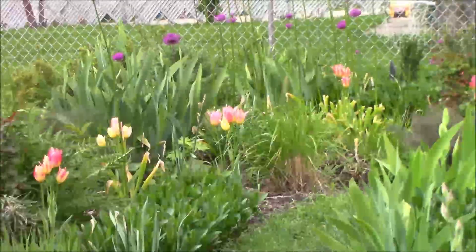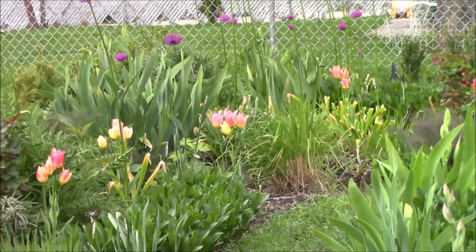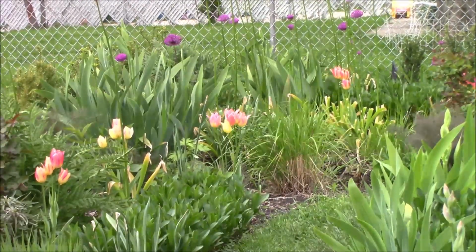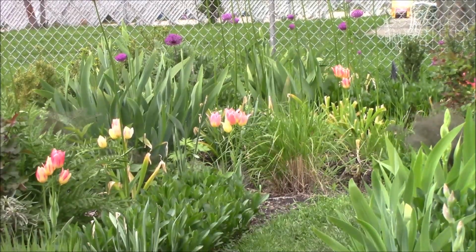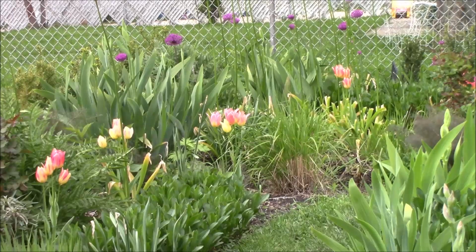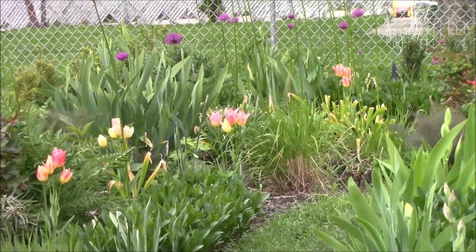And I looked it up because I know that people are going to ask me what is the variety. So I checked my records and it is actually called Antoinette. It's a beautiful bouquet tulip. So each of those is one bulb, but it looks like several bulbs because it looks like it's a clump.